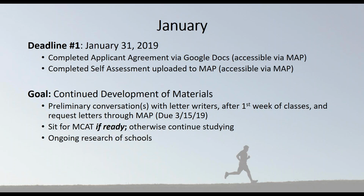When you request letters through the medical applicant portal, it will generate an email to the letter writers with instructions for submission, including the due date and what should be included in the letters. That's why it's extremely important to confirm your letter writers first before requesting the letters through MAP.